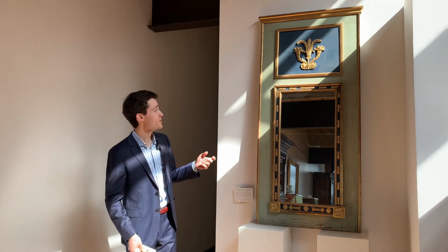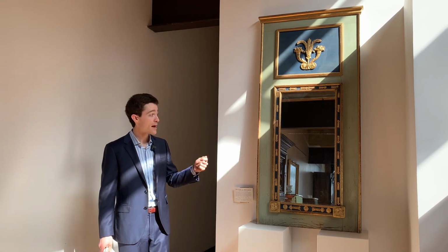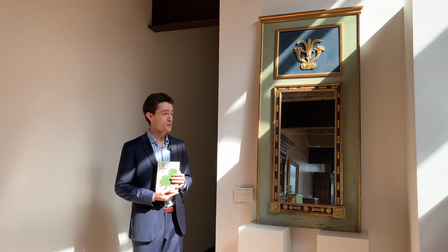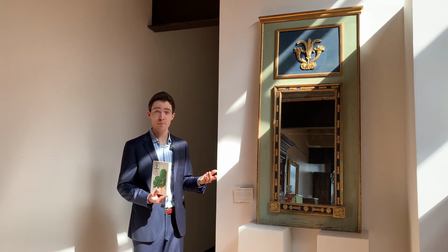Because either we have, somehow or another, an authentic Trumeau from the year 1800, or we have an artfully executed fake, probably by André Mailfert. Those are two pretty good options when compared to maybe an artlessly made copy.